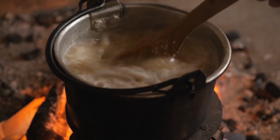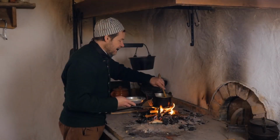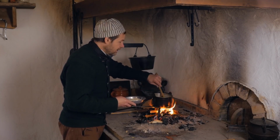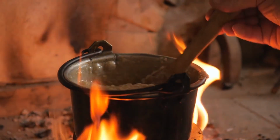They might cook this up for a long time, let it get very, very thick. But you can imagine at other times they had to make this in a hurry, and it would be a thin gruel, depending on what their provisions were like, whether they were running low or not.